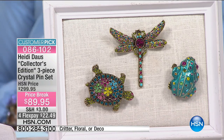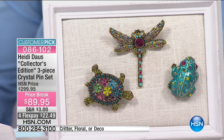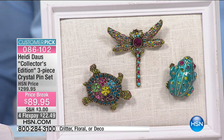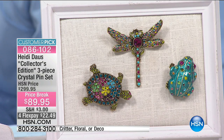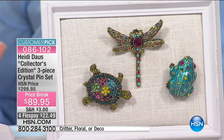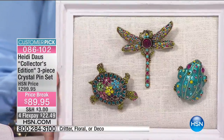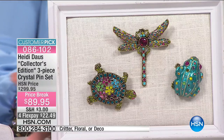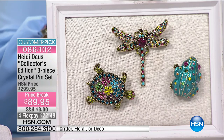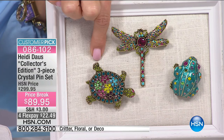Speaking of a hoot and a holler, this has been by far one of the absolute best opportunity buys that we have ever offered in Heidi's very highly collectible brooches and pins. So you're thinking, okay, these are fabulous, $89.95, I choose the dragonfly, I choose the little toad, or I choose the turtle. No, you're getting all three of these highly dimensional, beautifully hand-set, gorgeous, one-of-a-kind pieces with hand-picked stones from Heidi Daus. This is your critter family right here. This one has been our most popular and definitely is going to be the first to sell out. We offered these at $299.95. They're customer picks.